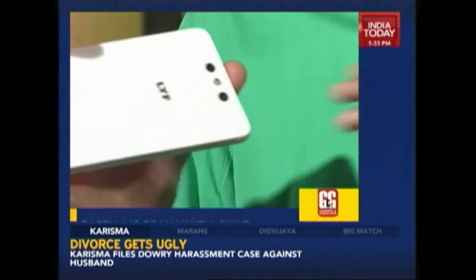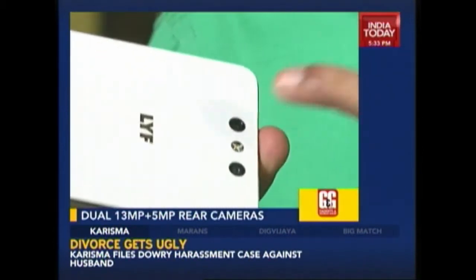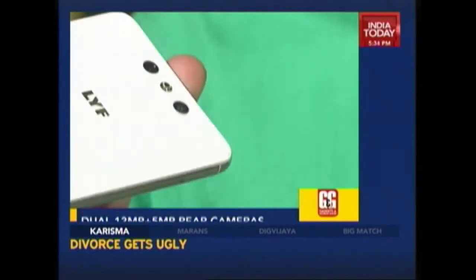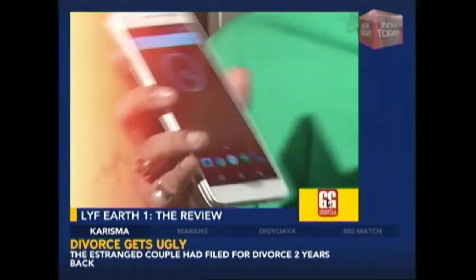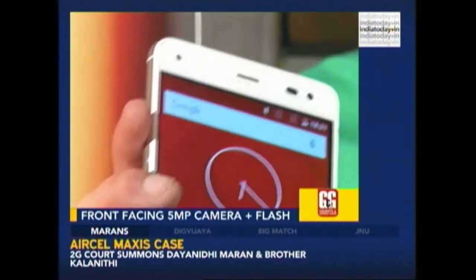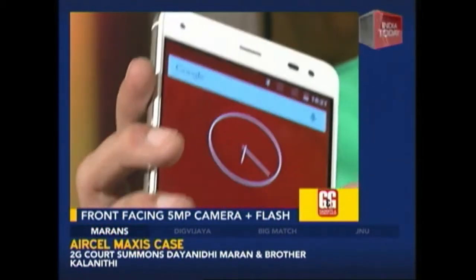On the back, you interestingly get two cameras, a 13 megapixel camera and a 5 megapixel camera. Even the iPhone 6s doesn't have two cameras on the back, so this is going to be a feature that you'll love to flaunt. On the front, it has got a selfie camera, but it also has a flash out here, so in low light situations you can easily use the flash to get some good selfies.